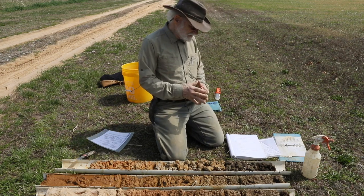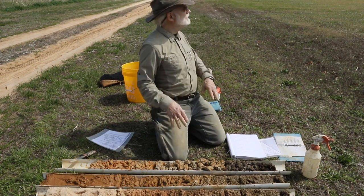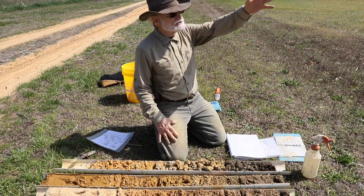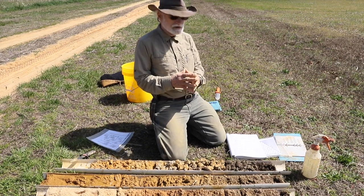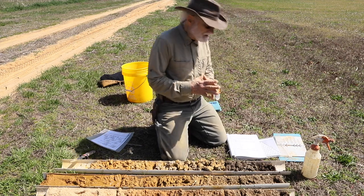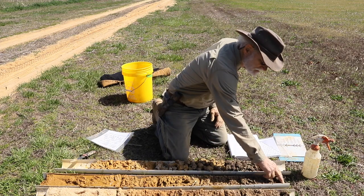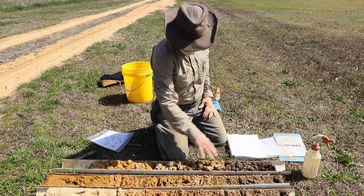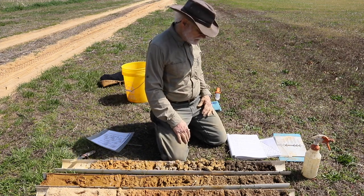It's a function of the climate. In our case, we have a humid temperate climate. It's a function of the vegetation. In our case, the trees that we see here, mixed hardwood forest, is probably what was here for many thousands of years. It's also a function of organisms, primarily the vegetation. We see the effect of the recent vegetation in this A horizon and the overall effect of the trees for thousands of years. And then finally, the length of time.